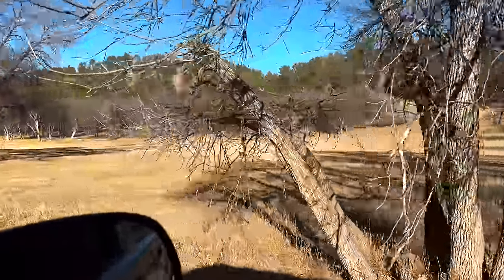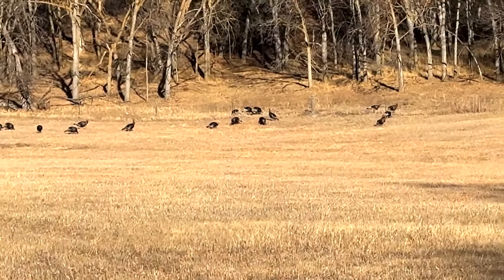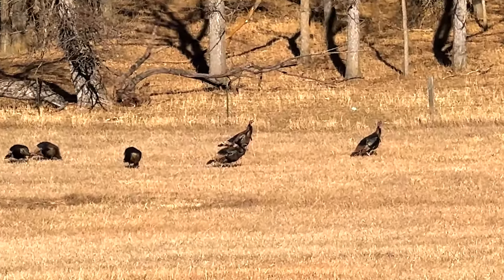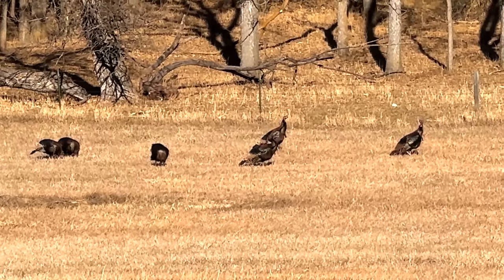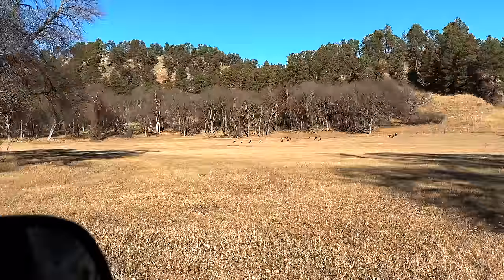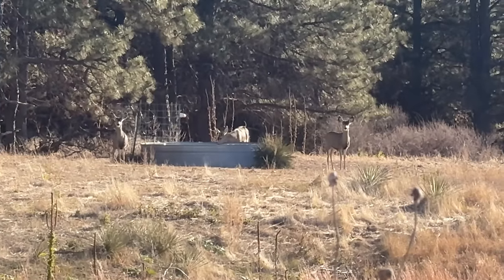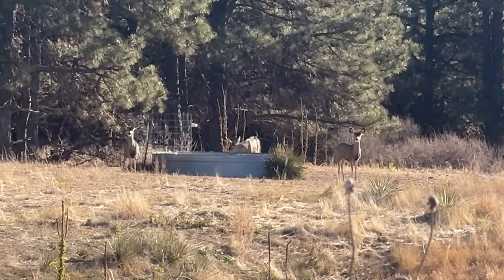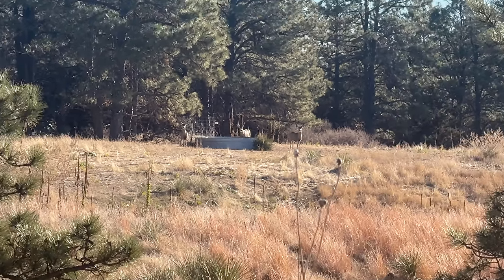Got some Merriam turkeys out here. You can tell they're Merriams because of the collar that's on them. It says their name on it. Got some mule deer over here. Like two does and a buck, getting a little drink of water. So pretty.